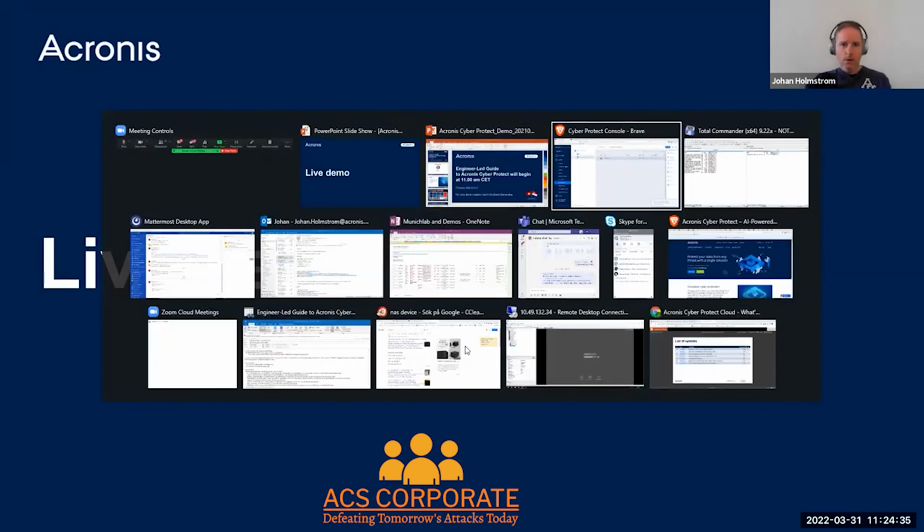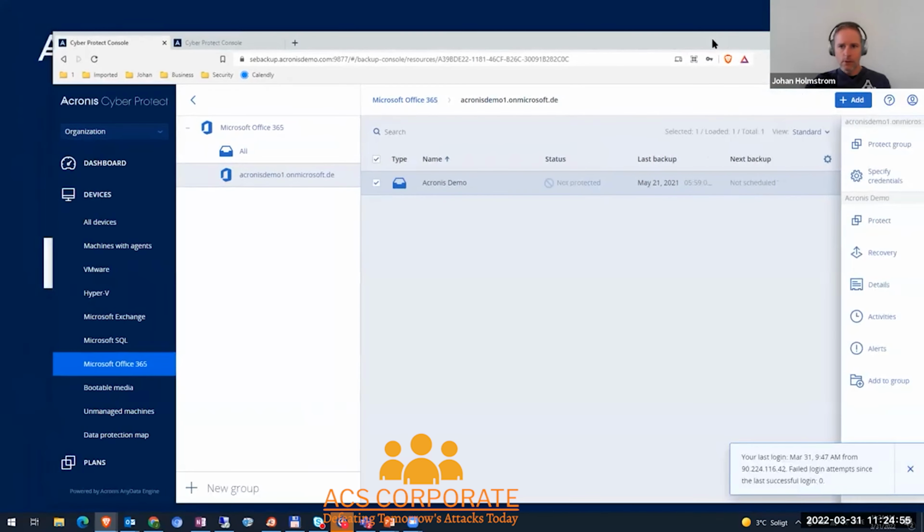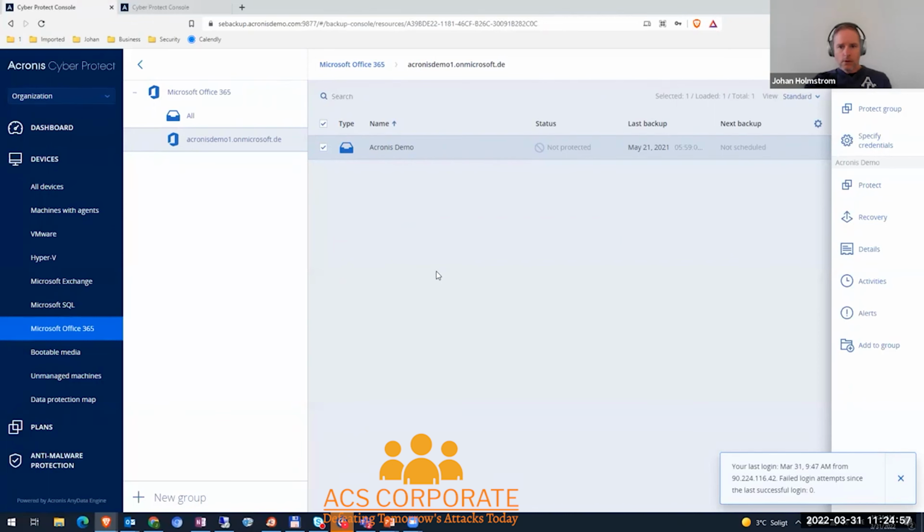So let me just change to my web browser. Okay, so what I am logged into right now is the on-premise deployment. As you can see on the address here, this is now the on-premise deployment. So I now have installed this locally. I point to the name, I can point to the IP address of the management portal. It goes to port 9877.